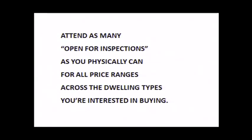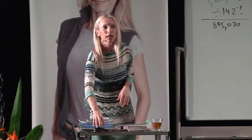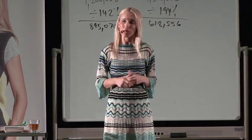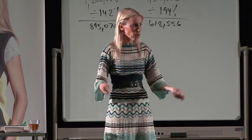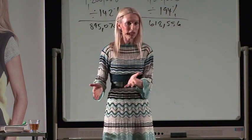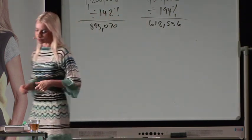Now, the longer that you can do open for inspections, the better it's going to be for you. These days, I don't get to the open inspections as much as I would like to. I actually have other people out doing that on my behalf now. So if you don't want to go to the open for inspections, obviously it's good if you can, but that is something you can also delegate as you get busier. You can pay somebody to do it for you, to collect all the real estate agents' brochures and report back to you. If you're a shift worker that works every single Saturday, it's not impossible to still do renovating, so there are ways for you to do that.